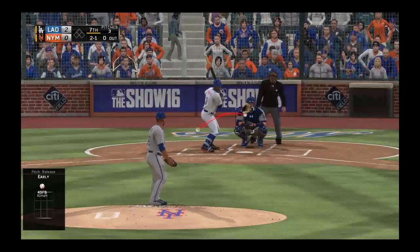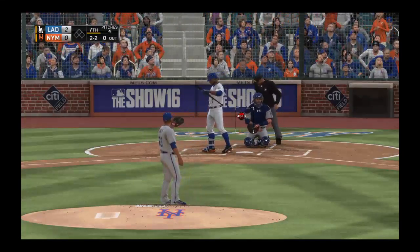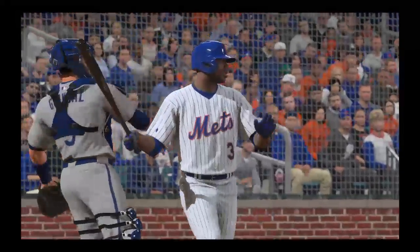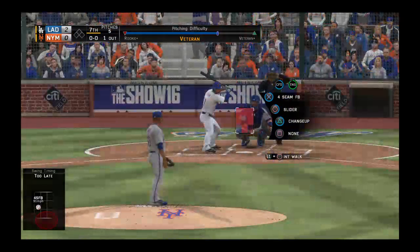No offer on that one. 2 balls and a strike. That's going to even up the count at 2-2. 2-2 count. Here it comes. And he is down on strikes again. So get your hats out. That's the 3rd strikeout of the game.